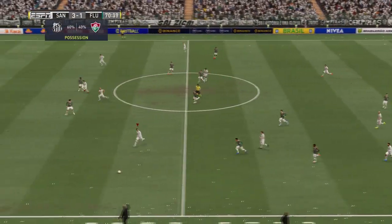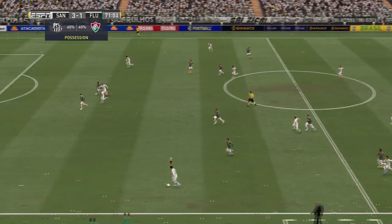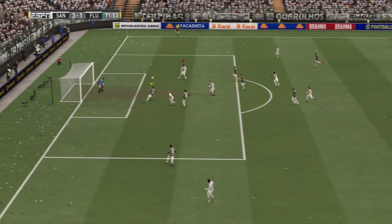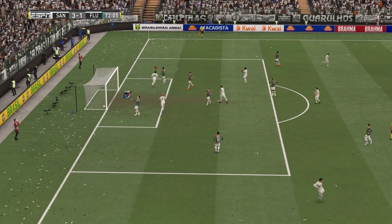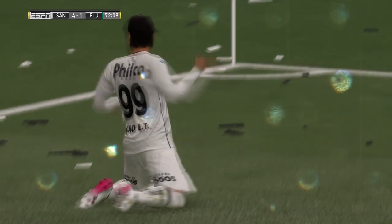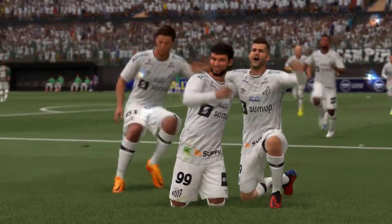Well, as you can see, the hosts have had most of the ball, and that's been because of their ability to win the ball back so quickly. Their pressing has been excellent, and they just haven't stopped. Oh, they might score here, Stuart. Oh, a moment of pure class! Had to catch it perfectly, and didn't he just?